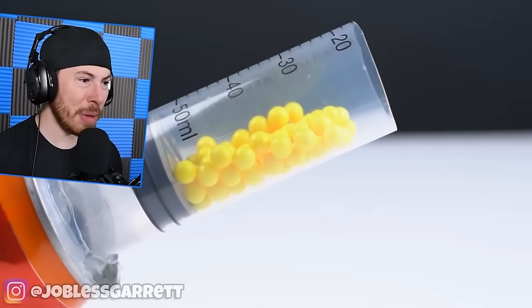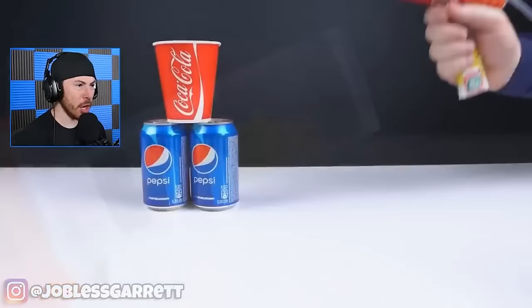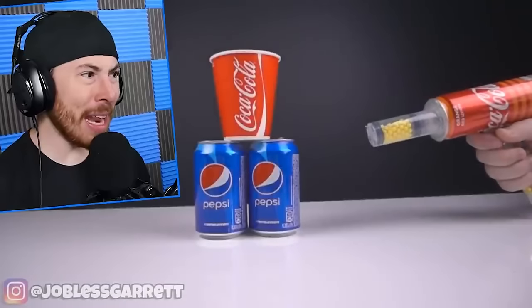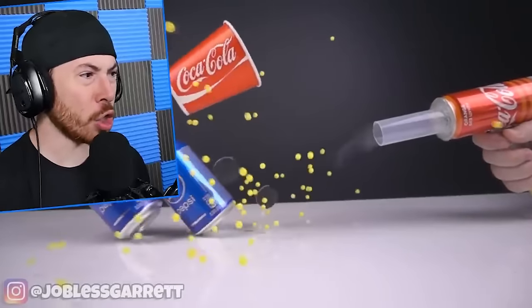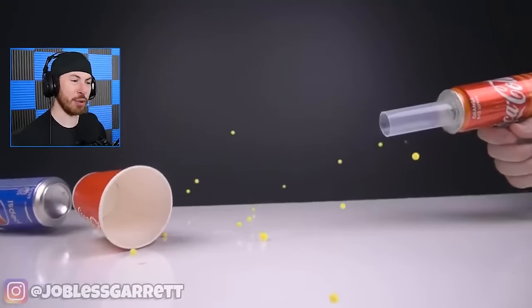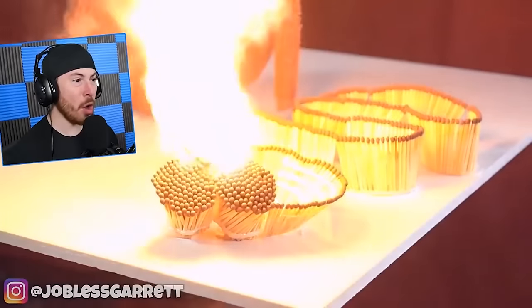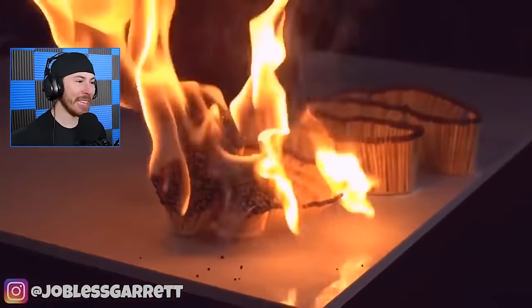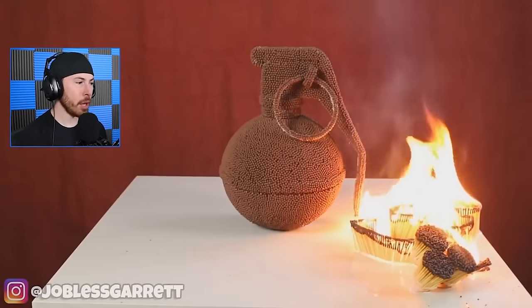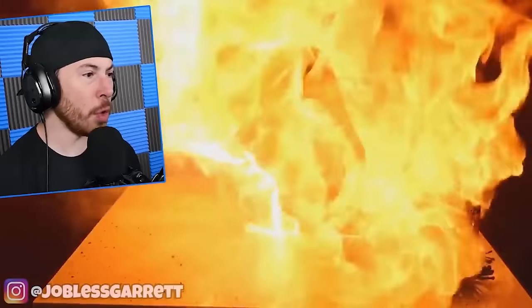All right, they've got some little BBs. You're gonna close the little BB container. What? They made a little shotgun out of a Coca-Cola can? Okay, who has this much free time? Now we have, looks like more, oh my God, it's matches that lead up to more. A grenade. Literally a grenade of matches. Oh my.